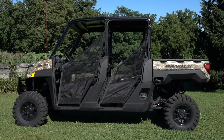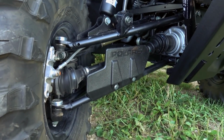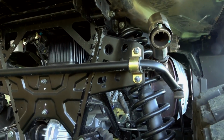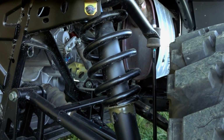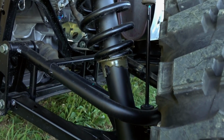Utilizing the same dual A-arms from 2018 at both ends, suspension travel is class leading and has been increased by 1 inch to 11 inches of travel front and back. The new shocks feature spring rates and valving that are unique to the Ranger Crew and its increased capacities. They feature preload adjustment at both ends.